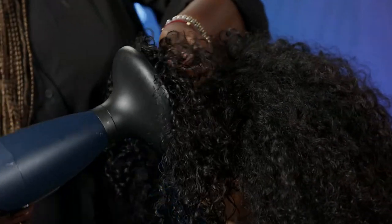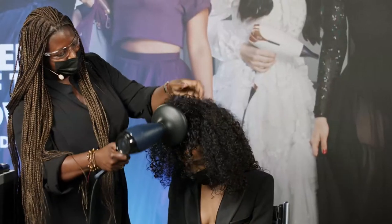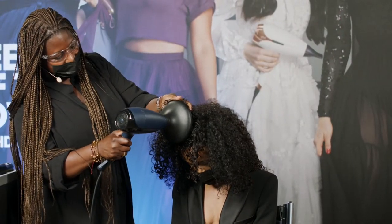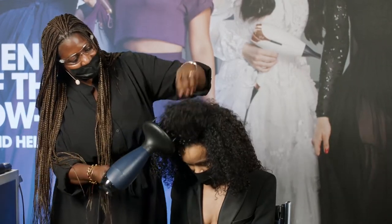It's beautiful, how you can just switch it up, you know? It's so amazing how the hair could look straight one day and then the next day you can have your curls back.